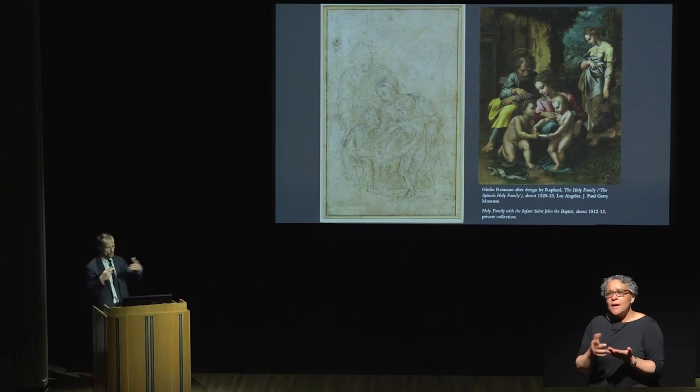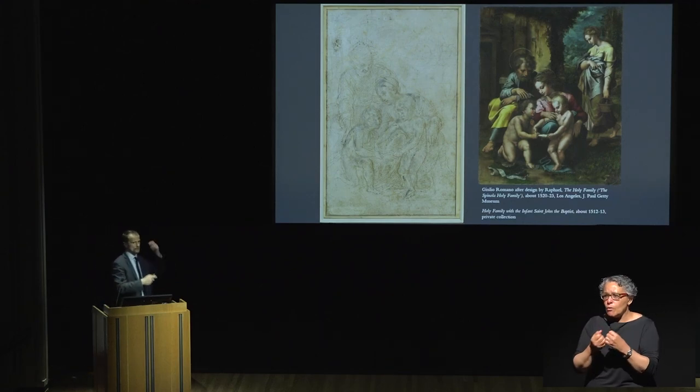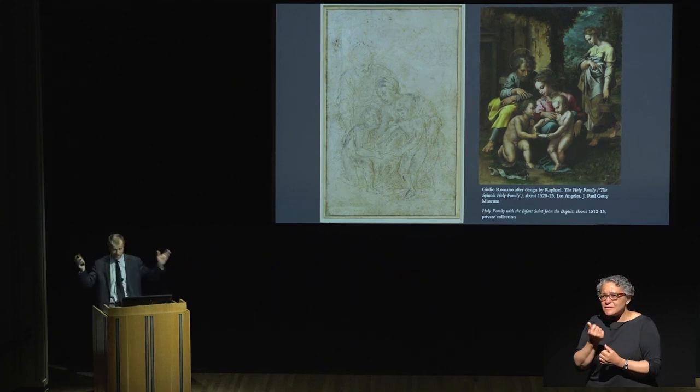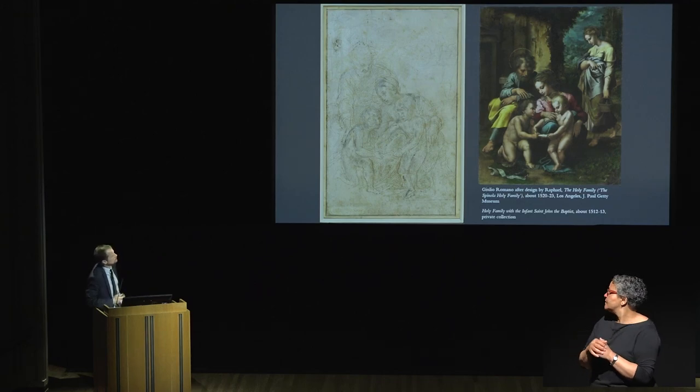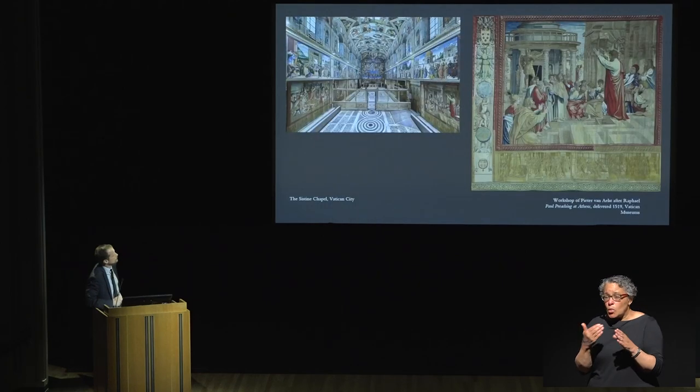But it's just to show you how we hint at the workshop in the exhibition. We don't want to get into it too much because it's such a big issue, and we want to look at Raphael himself rather than all the people around him in a way. So we sort of play it down a little bit, but it is there.